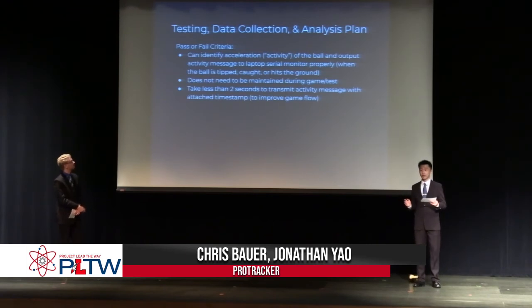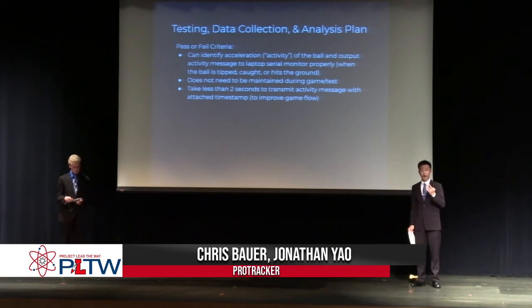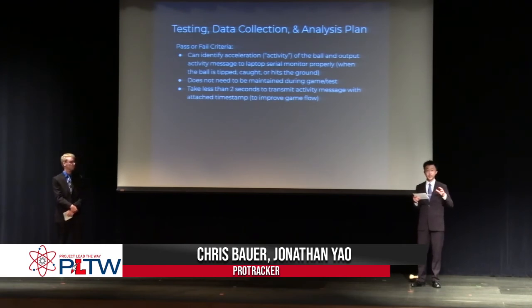Criteria used to determine if our device passed or failed to address our problem statement includes if the device can detect football activity, if it can display the activity status on the serial monitor, if it can update the status using timestamps on the monitor, and if it required little maintenance. Our procedure for testing included calibrating accelerometers inside the football, throwing and catching the football 10 times, throwing the football and batting it to the ground 10 times, and throwing the football and letting it hit the ground 10 times. Then we will analyze the activity statuses to determine if the accelerometer's data can effectively determine football movement.